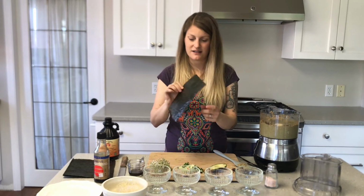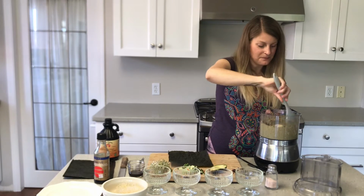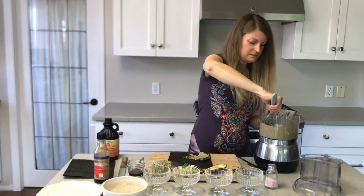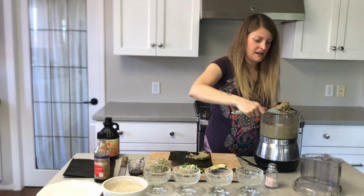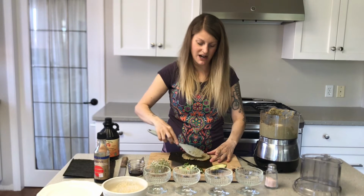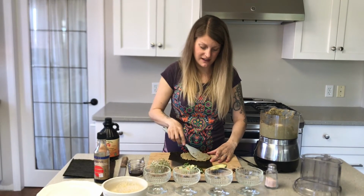So let's take our nori, shiny side down, and let's get some pate. Okay. This stuff is also awesome. You have it in your fridge. It's ready to go at any time. You can eat it on crackers, which I've definitely done.